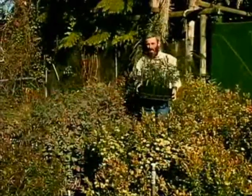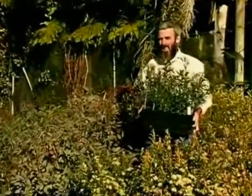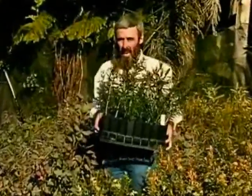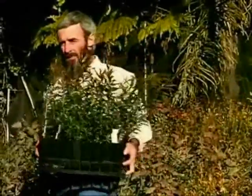Growing plants from seed is one of the easiest and best ways of producing large numbers of plants. This video looks at seed collection, conservation, storage and treatment.